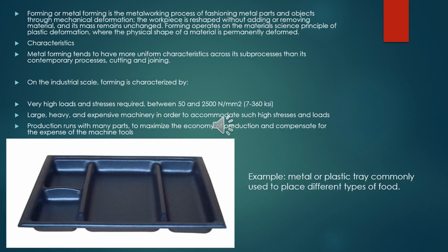As well, we have an example of a piece made by forming. Here we have a metal, or some other times plastic, tray commonly used to place different types of food.